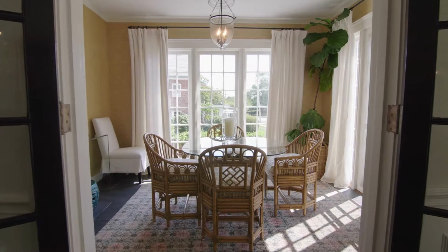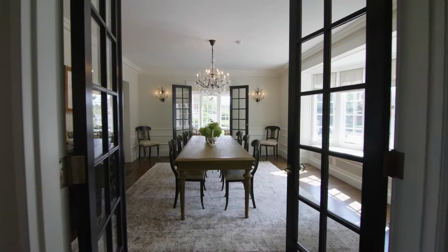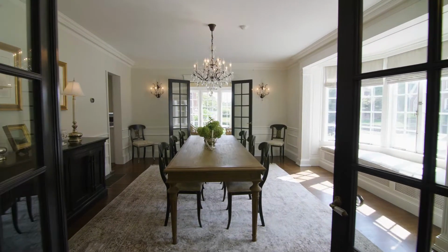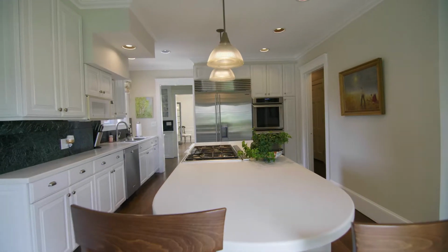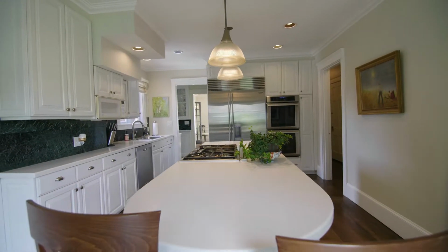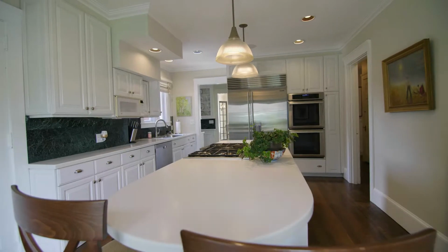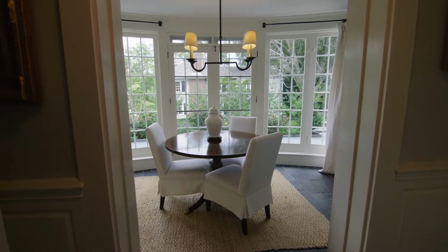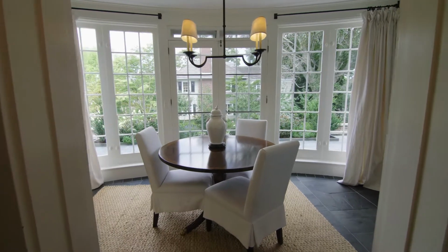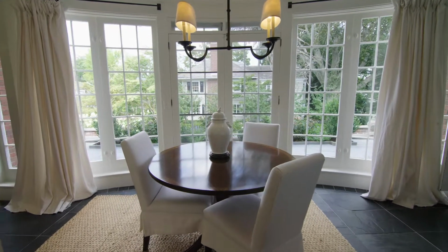Start your day in the refreshing breakfast room or take your meal in the lovely formal dining room with a picturesque bow window. The fully equipped chef's kitchen has stainless steel appliances, marble backsplash, an abutting butler's pantry, and a delightful sunroom that looks out on the bluestone terrace surrounded by manicured gardens.